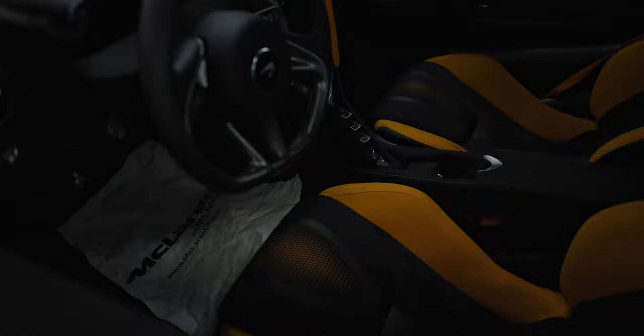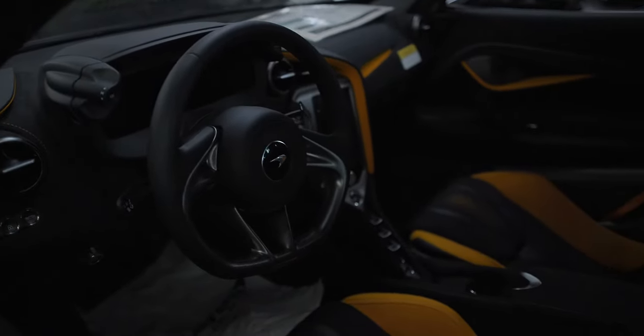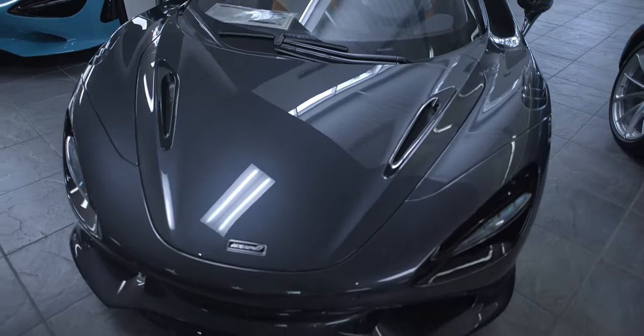Check this one out too. Look at this. This is beautiful. Look at the seats. Oh my God. Check out the pattern. That looks so cool. The front of the car, again, very, very similar to the 765 LT.